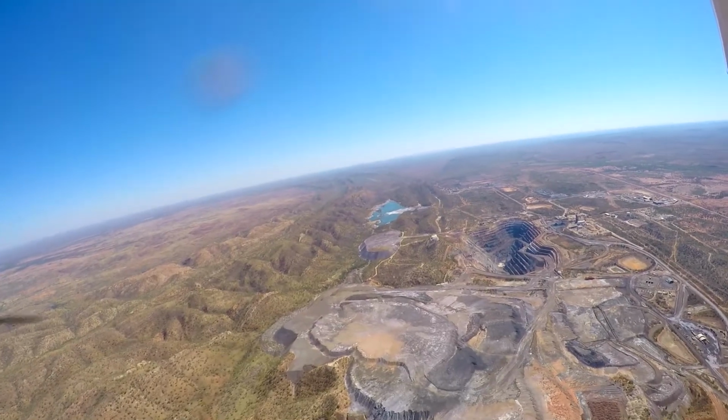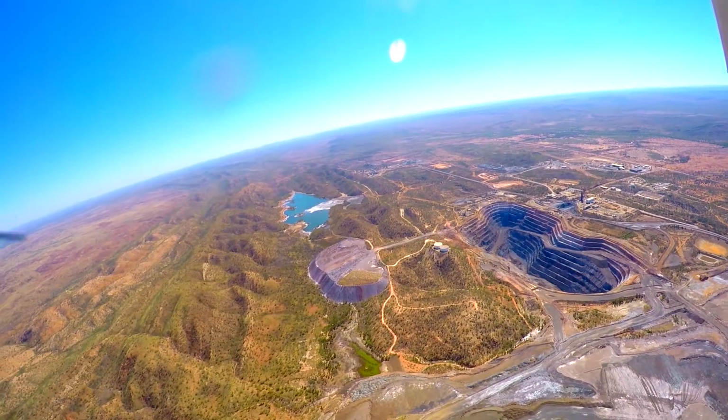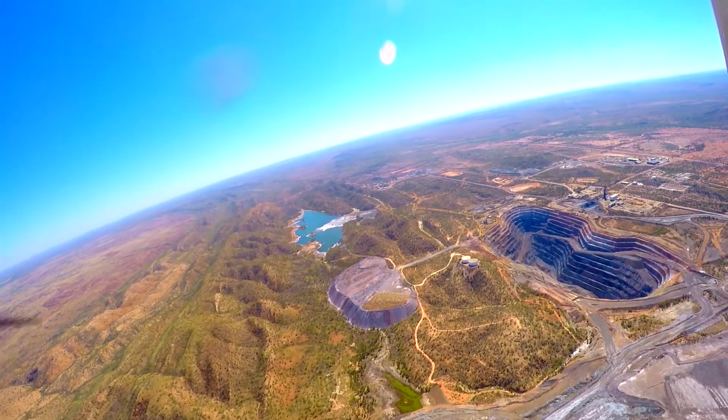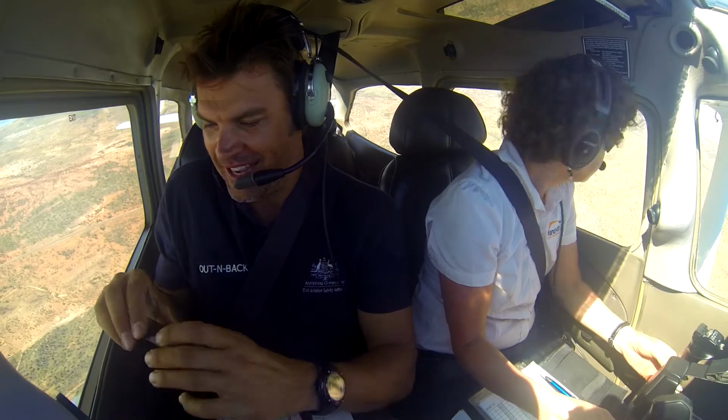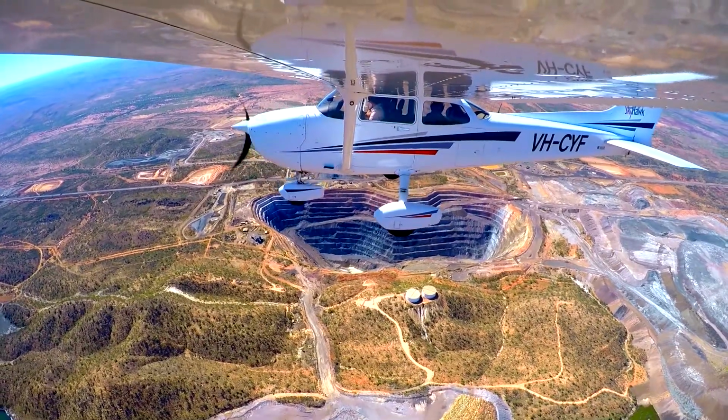Oh, look at that. No way. Yep. Don't tell the others, they'll all want one. The mine just on the outskirts of Mount Isa, and they've just taken this down halfway to China. That is a really deep hole.